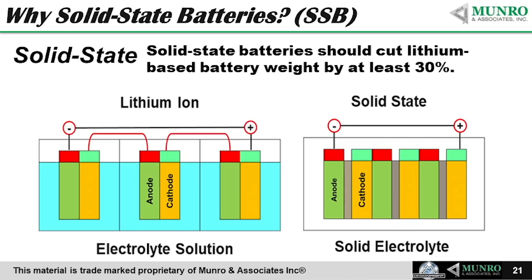You'll notice there's some blue stuff there. That blue stuff is an electrolyte, a liquid electrolyte. Those kinds of electrolyte solutions are great, but they weigh extra and they have some other issues associated with them that we really don't want. But if we went to solid state, or if we could go to solid state, you'll see that things look a little different. There's a couple of connectors missing.